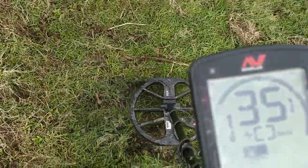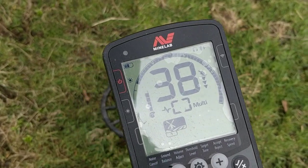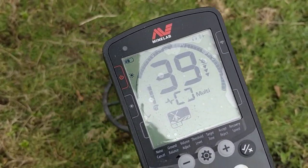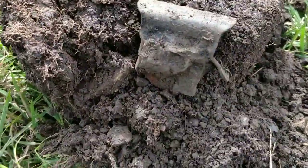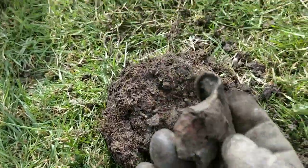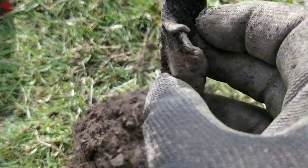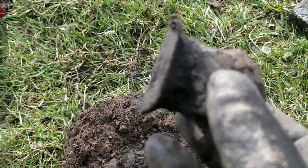Now we've got signal jumping around a bit, but high up in the 30s, so give it a dig. And a high 30s with an irregular shape, which probably explains the jumping. Piece of, I don't know, but it looks industrial farm related.